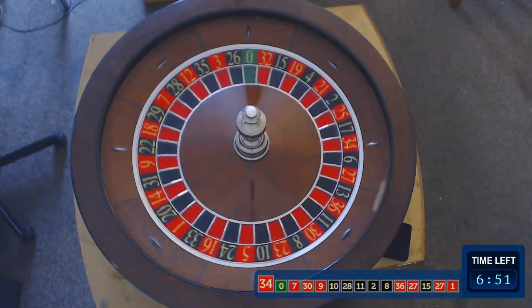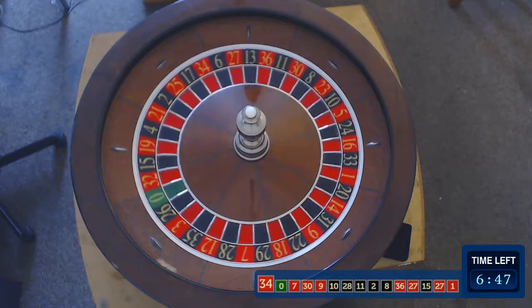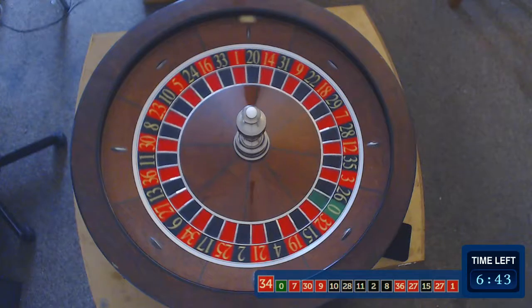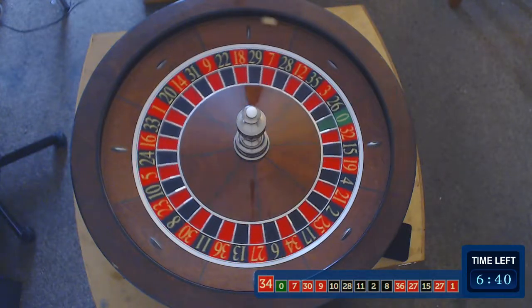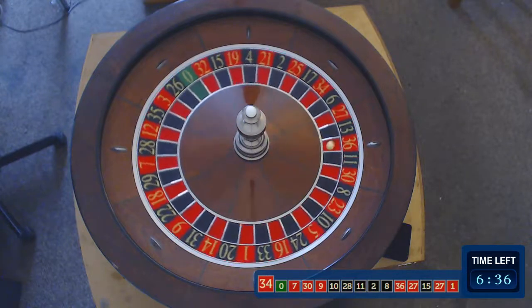So now the quiet numbers are 4, 23, 18, 19 and 21. They're your 5 quietest numbers, the numbers we've waited the longest to see. If we get number 4, we will have had full completion in 100 spins, but it won't count because it's not the first full completion.